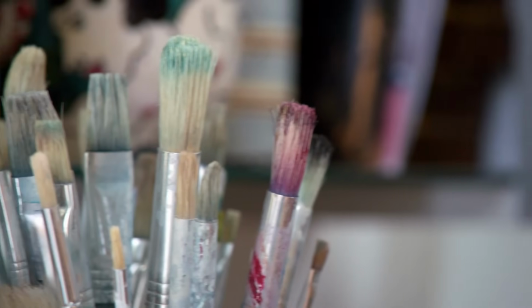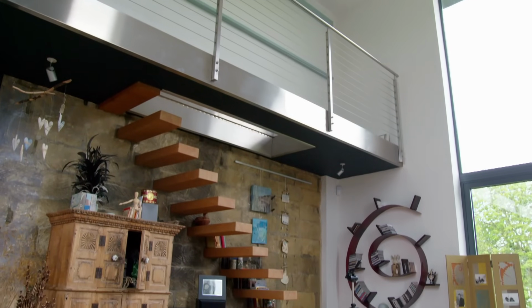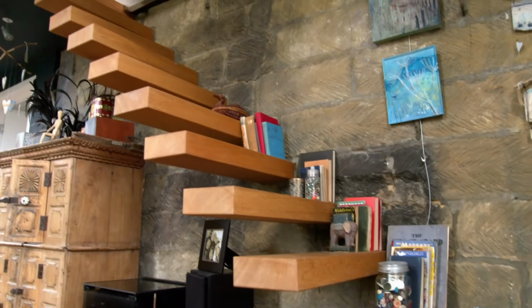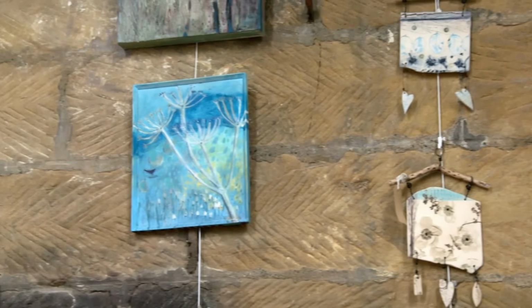As well as a workshop, this is also the perfect gallery to showcase her creations. We retained the external walls because they just have so much interesting texture on them, and that for me is just stunning really because of the lovely weathered quality in that wall and also revealing a history of the house.